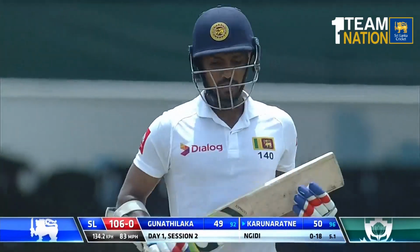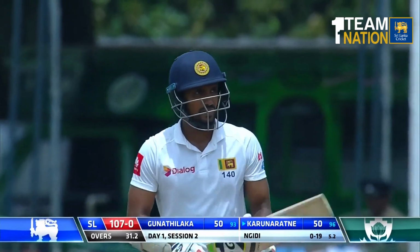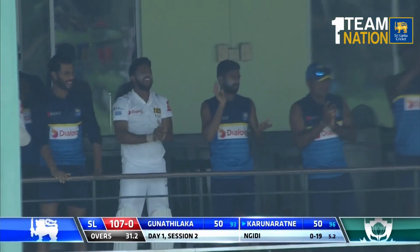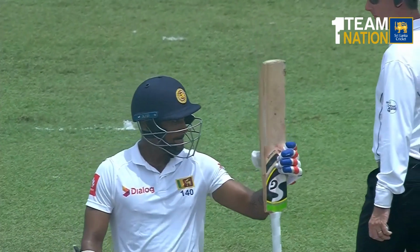That's Gunatilaka's turn now. Maiden 50 in Test cricket for Danushka Gunatilaka. In the past, you'd say he threw it away, but not this time. And that should do his confidence a world of good.